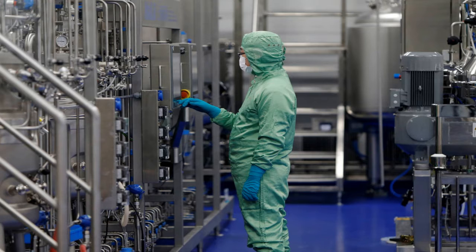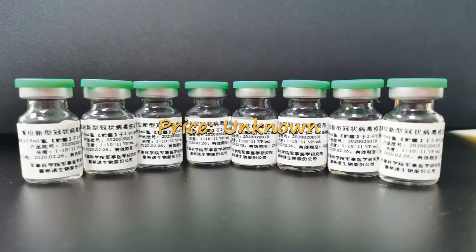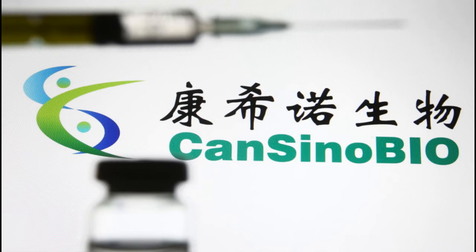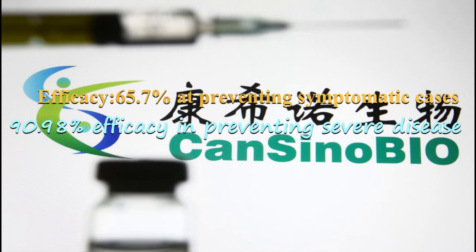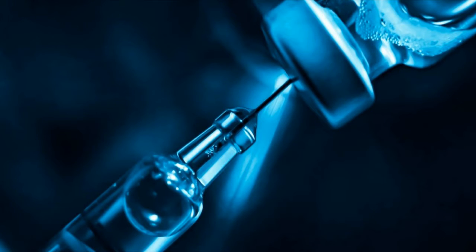It has an efficacy rate of 65.7% at preventing symptomatic cases. This is based on a multi-country analysis first posted on Twitter by Faisal Sultan, Pakistan's health advisor, on February 8, 2021. The Phase 3 trial includes 30,000 participants and demonstrated 90.98% efficacy in preventing severe disease. It only requires a single shot. It has agreed to supply 35 million doses to Mexico and is in talks with Malaysia for 3.5 million shots. Pakistan is running one of the largest trials, and has contracted for 20 million shots.